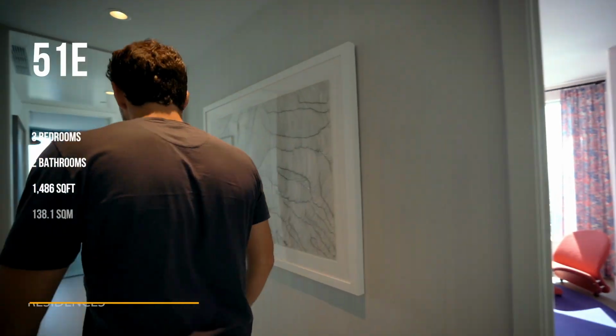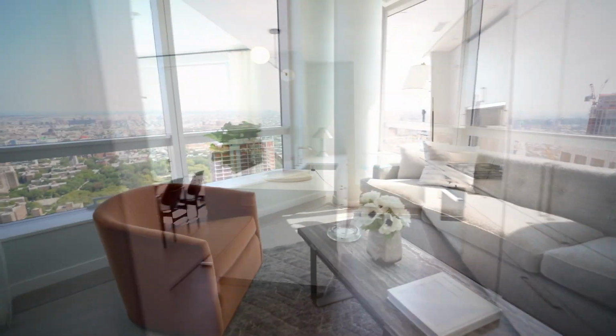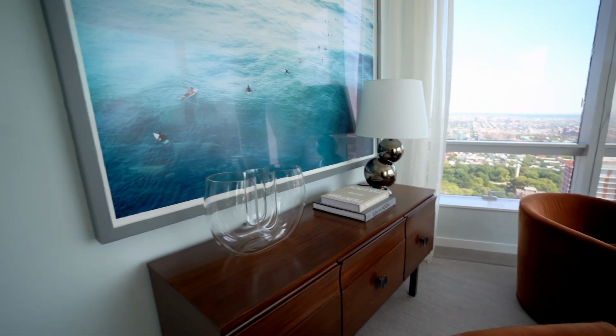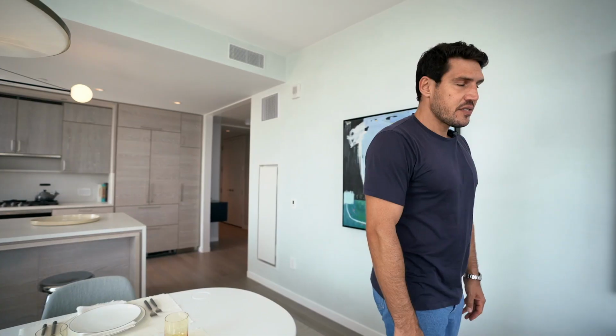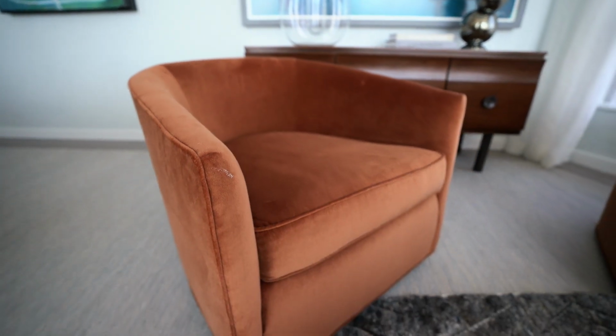This unit is a little more streamlined, a little sexier. You get this really diffuse, beautiful, somewhat hazy light on a day like today. We made this really beautiful lacquer table paired with these mid-century dining chairs. Tub chairs are also vintage, recovered in a burnt orange velvet.